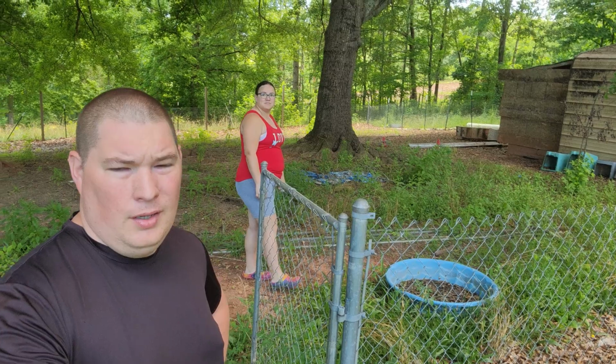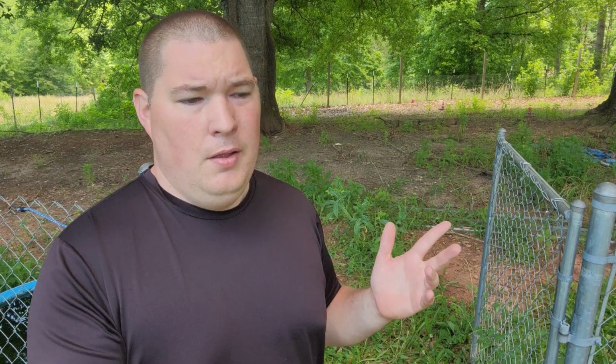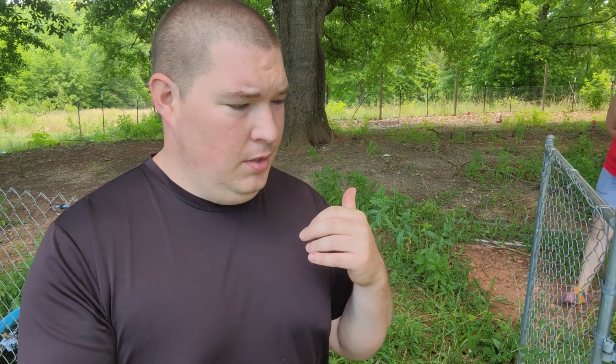Alright, y'all. So this is the former chicken coop. We no longer have chickens in here. We got a couple over yonder. One thing that we figured out is all of this green stuff is not grass, which is nice. Don't know necessarily what a lot of these plants are, but not all of them are grass. So the wife's gonna take over and show some of the volunteers, I guess is what she calls them, and we'll talk about them.